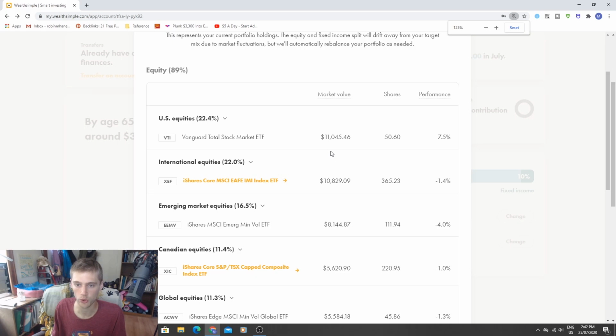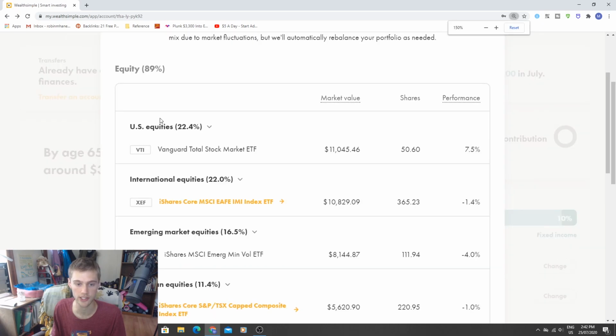And you can see the cool thing about this is they'll show you guys how your different ETFs have been doing. And this is kind of the theme of Wealthsimple. It's about investing into ETFs, and ETFs are basically like large baskets of stocks. So for example, the first ETF they have here is a US equities based ETF called VTI. This is a Vanguard Total Stock Market ETF.